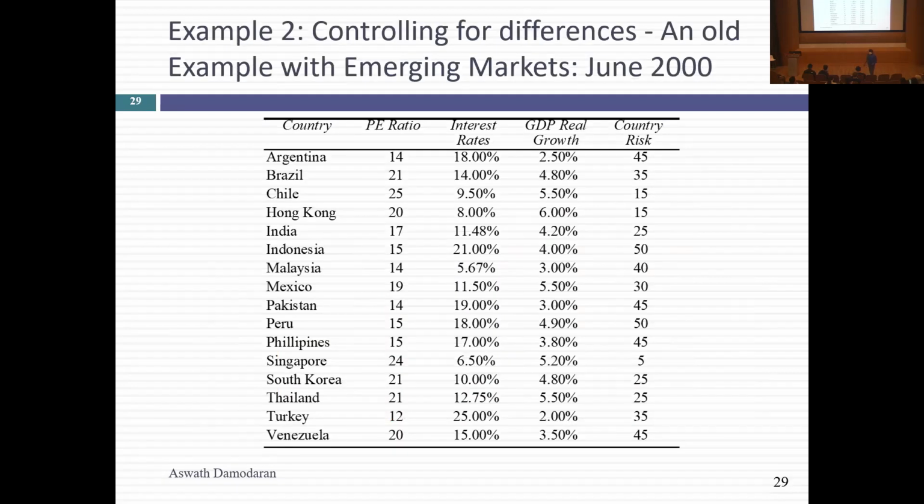Take a second example. Here I'm going to take country risk and carry it forward, because the problem with comparing PE ratios across countries is that you can say risk could be different, growth can be different, interest rates can be different. This is from 2000, a long time ago. Think of this as an old example. There are a bunch of emerging markets, and I've got the PE ratios for these markets. In addition, I also collected data on three other variables. The first is interest rates in each of these countries. The second is real GDP growth. And the third is country risk. The higher the country risk number, the riskier the country.